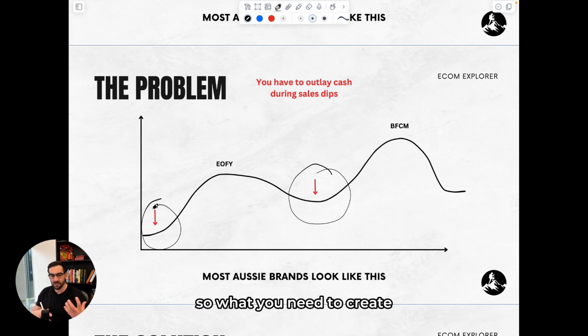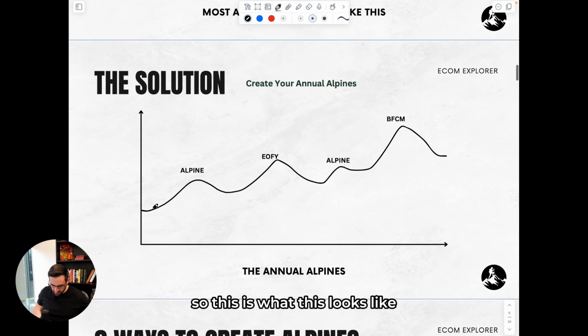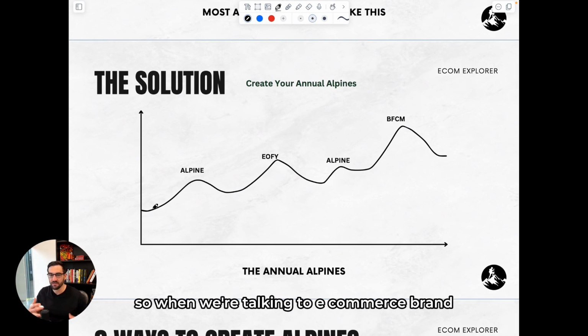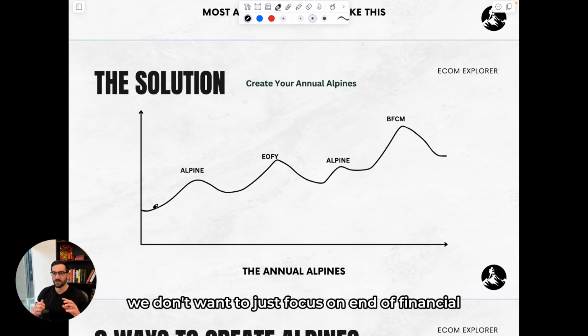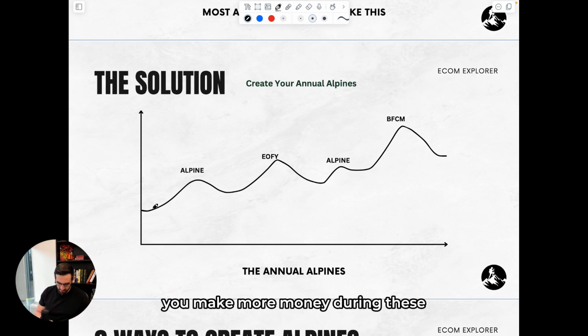So what you need to create is at least 4 Alpines, as we call them, or the 4 peaks, the mountain range of consistent sales throughout the year. So this is what this looks like. When we're talking to e-commerce brands, we don't want to just focus on end of financial year and Black Friday like everybody else. We actually want to create different periods throughout the year to stimulate some sales and help you make more money during these low periods.